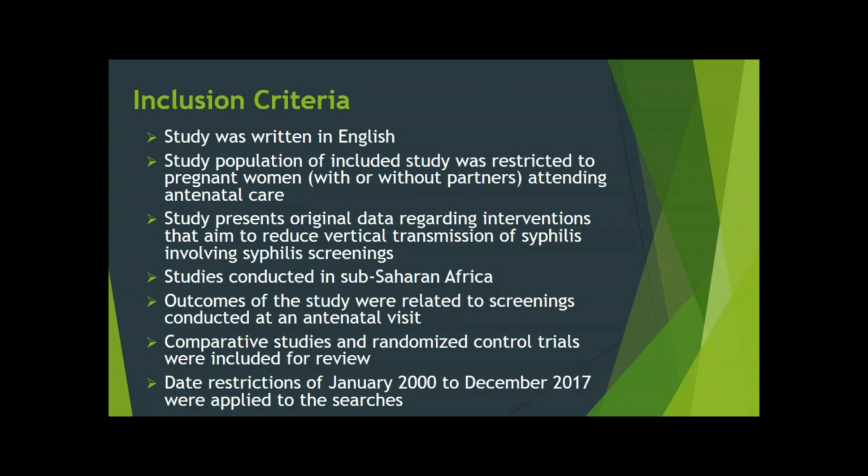And outcomes of the study were related to screenings conducted at an antenatal care visit, so it couldn't have been outside that context. And comparative studies and randomized controlled trials were included. Other systematic reviews were excluded. And there were date restrictions because we wanted to make this kind of an update to that previous study. We did date restrictions of January 2000 to December 2017 for the searches.